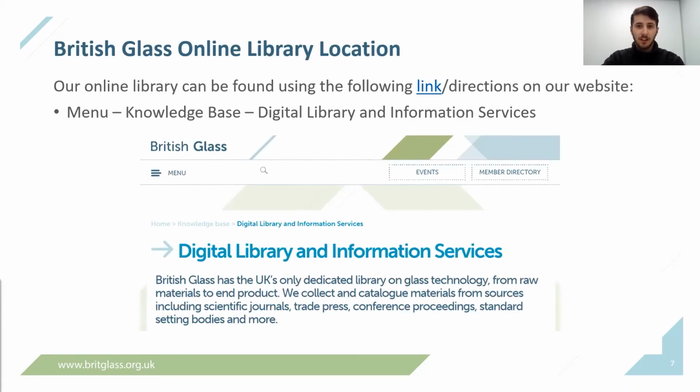So the British Glass Online Library can be found on our website using the directions as seen on your slide. If you select the menu icon in the top left of the image, you can click into Knowledge Base and then into Digital Library and Information Services, which is where the online library can be found. And I've also hyperlinked the directions on this slide, which will be circulated following this presentation.